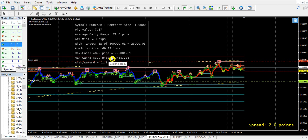So please apply good money management. Risk a particular portion of your account per trade. You can decide to be risking 2% of your account per trade, 3%, 4%, 5% of your account per trade. Please apply good money management. This my money management indicator is very good. I've already dropped it for you guys to get.